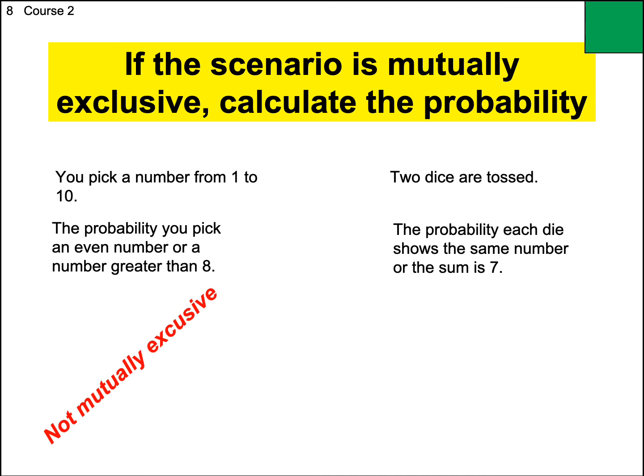Second one, 2 dice are tossed. The probability that each die shows the same number, so that means 1, 1, 2, 2, 3, 3, 4, 4, 5, 5, or 6, 6, and the sum is 7. Could those happen at the same time? Well, if I'm a 1, 1, or a 2, 2, or 3, 3, 4, 4, 5, 5, or 6, 6, my sum is not 7. My sum is what? A 1, 1 would be a 2, 2, 2 would be a 4, 3, 3 would be a 6, 4, 4 would be an 8, 5, 5, 10, 6, 6, 12. So my sum could never be 7. So if I toss 2 dice, there is no way that both of these could happen at the same time. These are mutually exclusive.